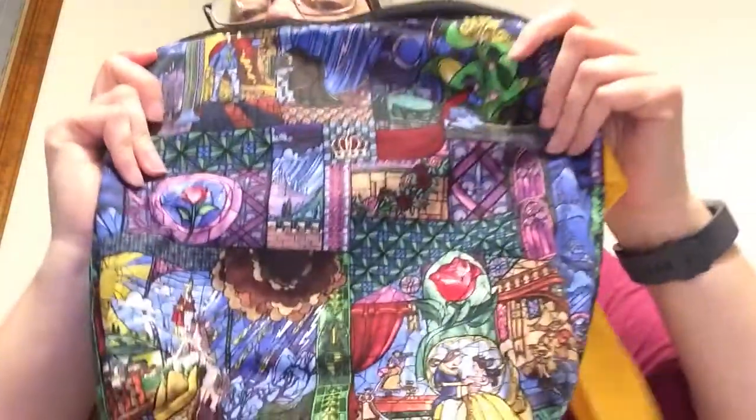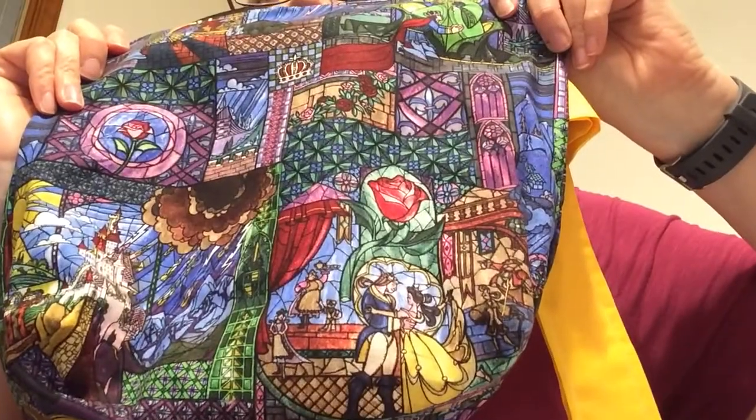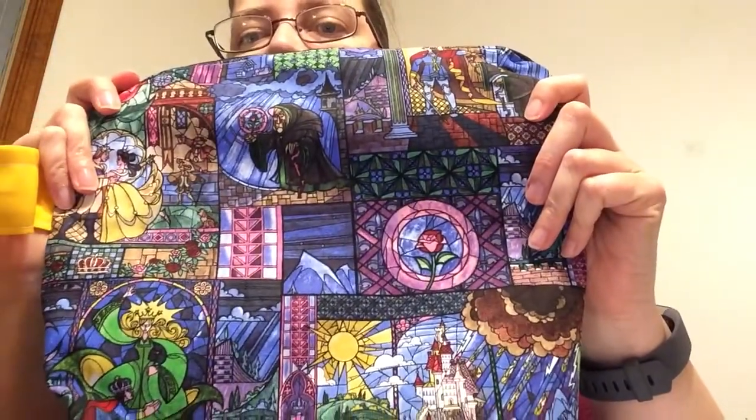And then my last one, Beauty and the Beast. Look at Stepmom, and there's Belle and the Beast. The inside of this bag is a bright yellow, just like the handle, which I made super long. I'm not real thrilled with that, but it's cute. I really like it. Pretty good size. It's bigger than all the other bags that I've made, except for that really huge Grinch bag that I made. Still haven't used that. I'm not sure what I'll put in it, but I'll find a use for it.